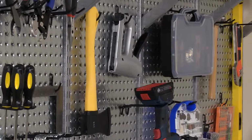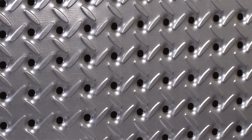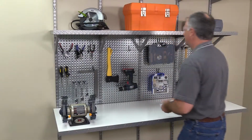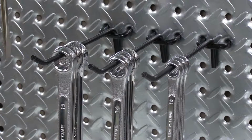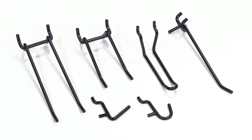KV Heavyweight Pegboard with its patented embossed pattern is the only diamond plate pegboard you can buy. Its rust-resistant galvanized finish offers extra strength, stability, and durability while adding distinctive style to your garage or workshop. Even the peg hooks are made from heavy-duty wire gauge with a durable black epoxy finish, and they're available in the most popular peg hook designs.